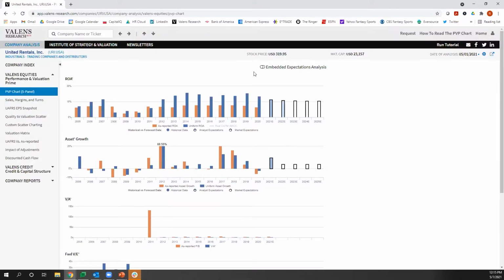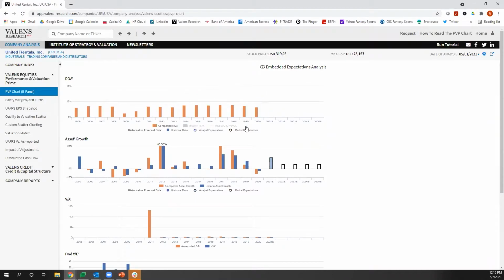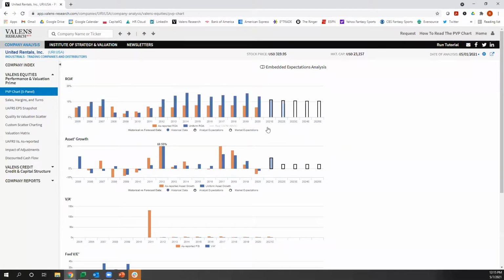What first jumps out to you here is we have orange bars and we have blue bars here. The orange bars here are the distorted, as reported ROAs, asset growth, PEs, price to books for this company, while the uniform accounting true blue is what the company's real profitability is. And the first thing that likely jumps out to you when you see United Rentals is this company's return on assets on an as reported basis is barely 5%. It's 6% and change. It is a very weak return business on an as reported basis.